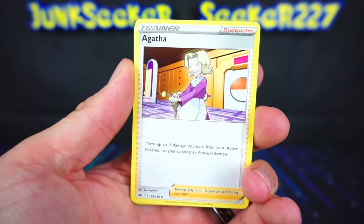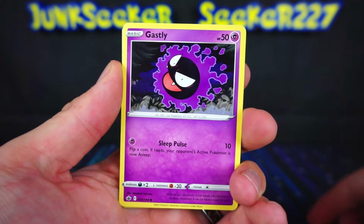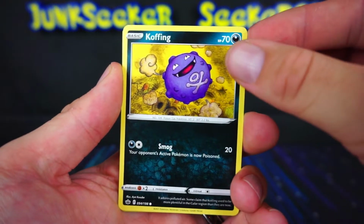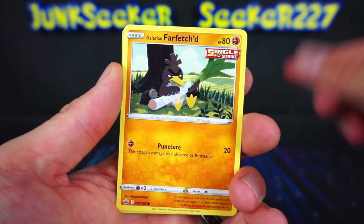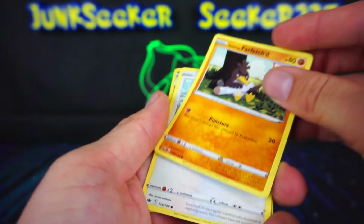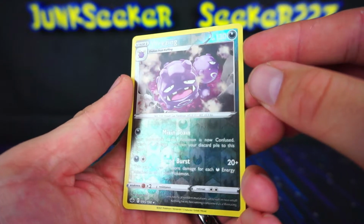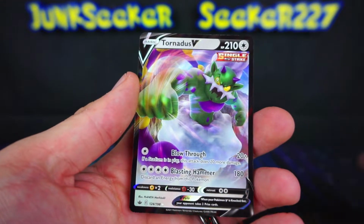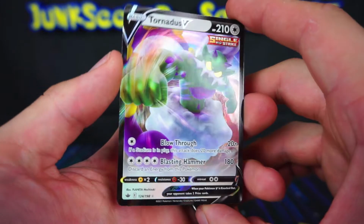That's way too bright, isn't it? Maybe that's a bit better. But I don't have the kind of money to go buying just a bunch of packs amongst everything else whenever I do these videos. Sorry, I am a broke YouTuber. Porygon, we have our reverse holo, and on the end, okay. Well, I guess we can rule weighing out. We have Tornadus V. Not too bad.